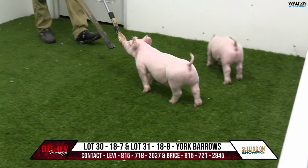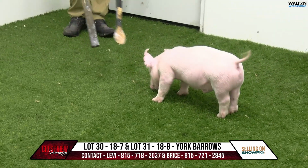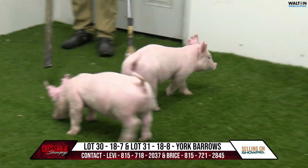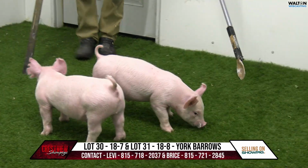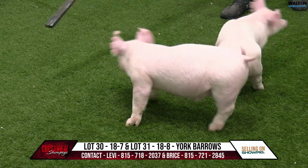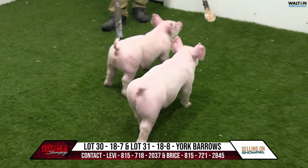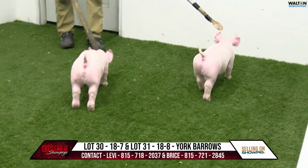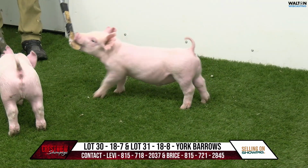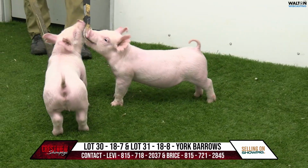Yeah, no doubt, and again, I don't want to sound like a broken record, but the whole litter is just stout-skulled, big-chested, opened up, and that barrow there is still a good-looking, square-hocked kind of barrow that's flexible and comfortable. To me, that's a fun kind of a York barrow to feed because he's got genuine feature and skeletal width down low. Be very interesting to see him as he matures.